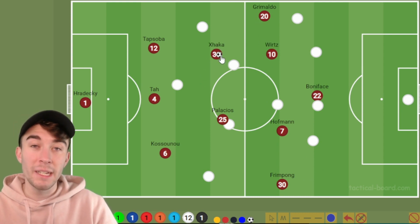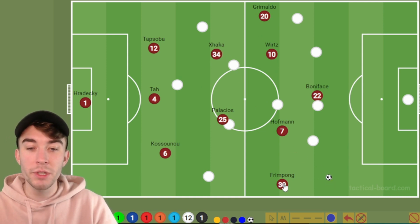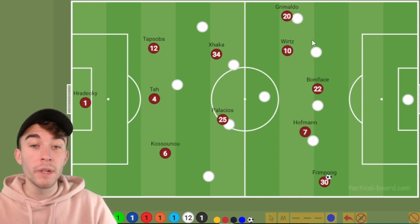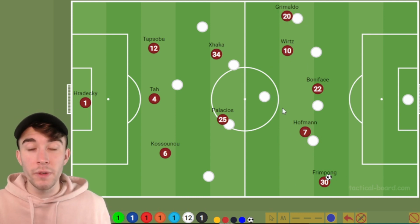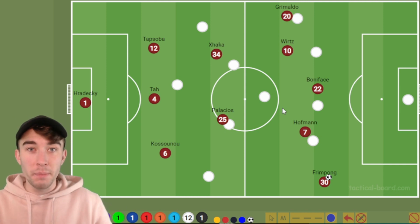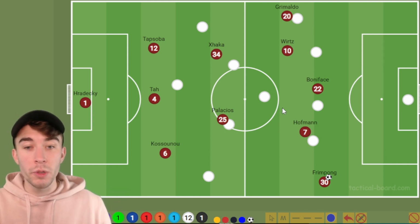And now Xhaka from this left-sided position is absolutely brilliant at playing a switch pass out to Jeremy Frimpong on the other side. And this allows Leverkusen to get Frimpong, Hofmann, Boniface, Wirtz and Grimaldo into a front five, often in the Bundesliga against a back four. Numerical overloads for Leverkusen. They do this so well. They just create spaces all over the football pitch by always having the spare man ready to receive the pass, and of course, like I said, that allows them to move the ball forward really quickly.